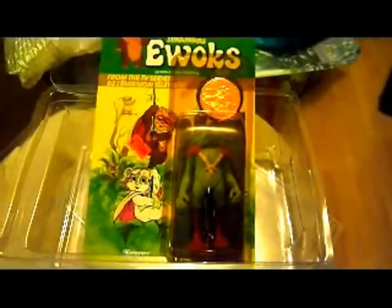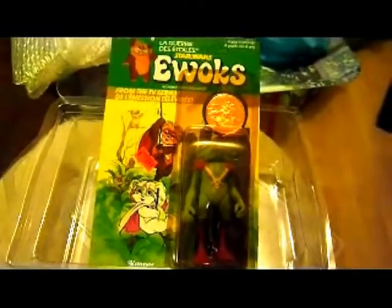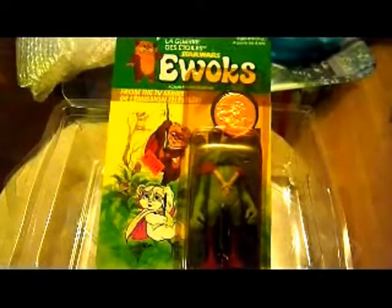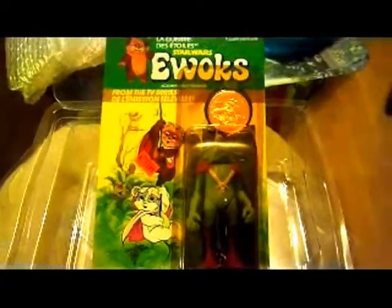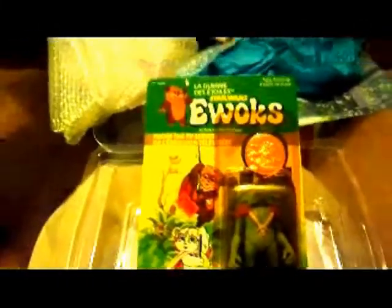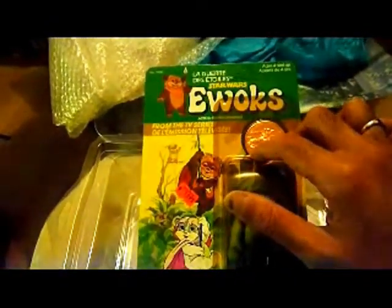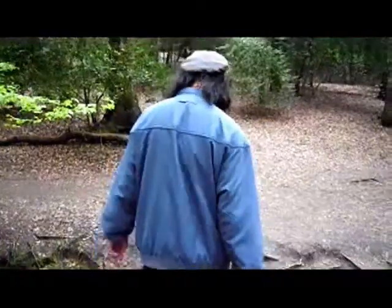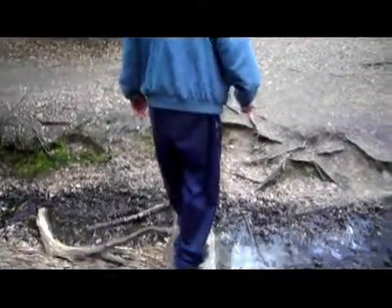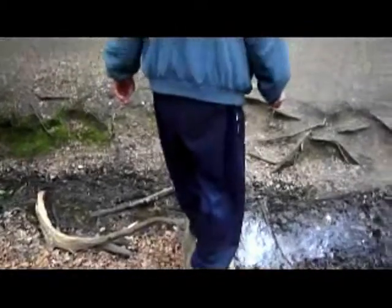Okay, here we've got King Gorneesh of the Ewok series. This is on a Canadian card, so it's about 1985. Comes with a coin. As you can see, the bubble is really yellowed, which is common amongst these cards. Unfortunately, the bubble's got a slight crack here at the top with a little hole there. Nothing too big, but still.